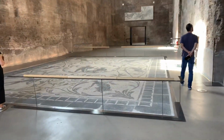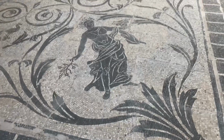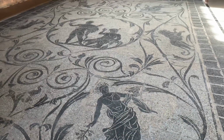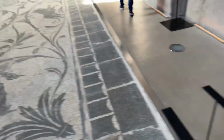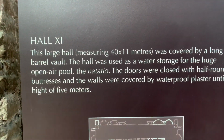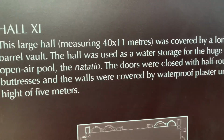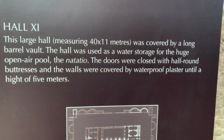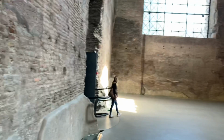Wow, okay, look at this. This is amazing. This must have been on the bottom of one of the baths. Amazing. Let's see what this thing says about it. That's incredible. Water storage, open air pool. The doors were closed with half-round buttresses and the walls were covered with waterproof plaster. So this used to be filled with water. Wow. Can you imagine this thing being filled with water? Oh my gosh.